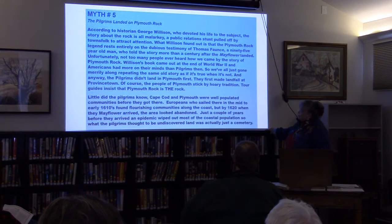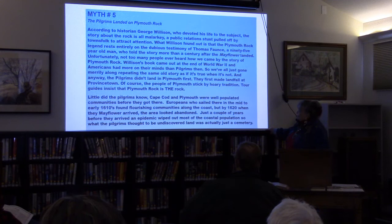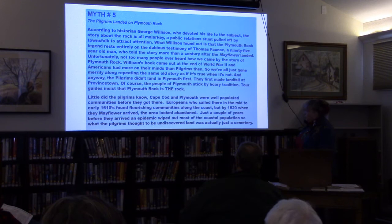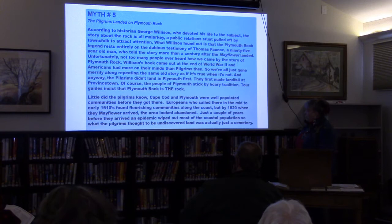The Plymouth Rock thing, the story of Plymouth Rock occurred about 100 years after it happened, and this guy said, you know, this is the rock where they all landed. It's probably not true, but Plymouth, just like Thanksgiving, stuck with the name of the event. Plymouth Rock has stuck with the myth of the story.